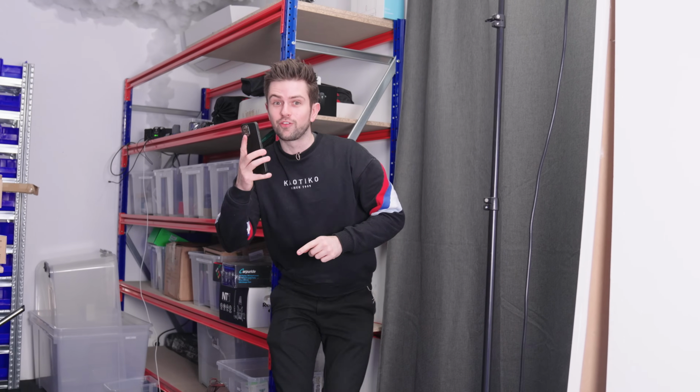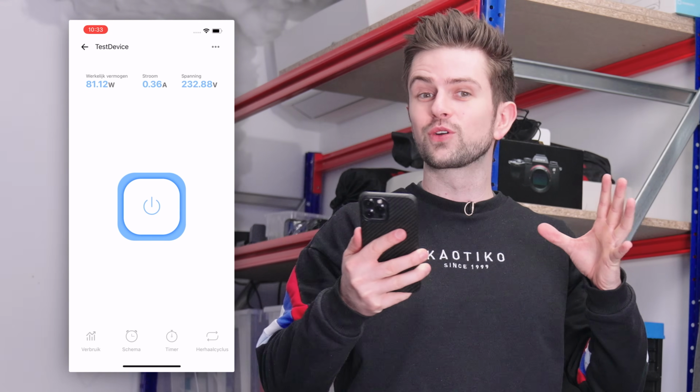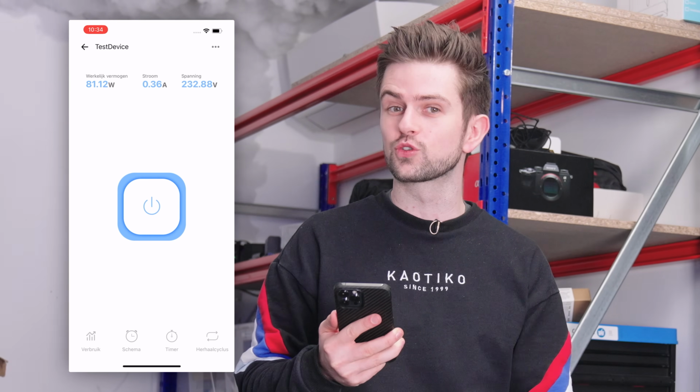Okay, now something very interesting. As you can see in the app, you can monitor the power usage, and so keeping that into consideration, $7 is cheap for this because the cheaper ones usually don't have that.